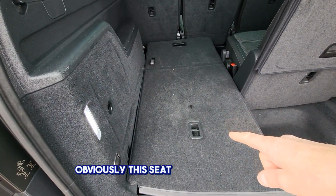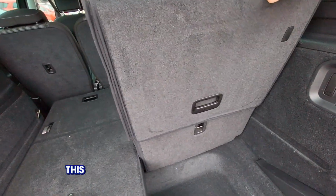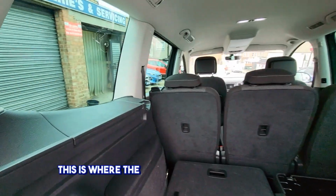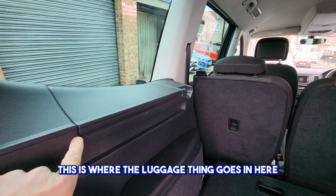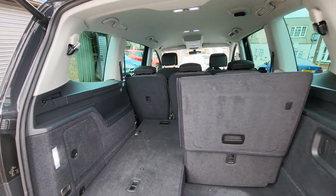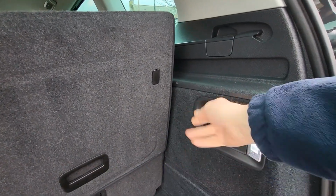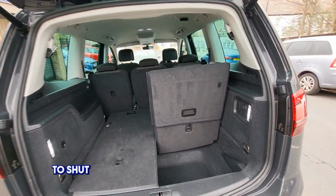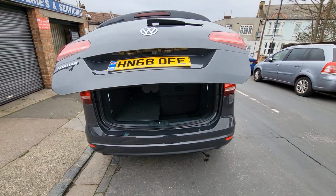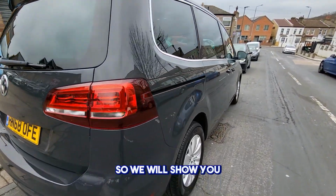Obviously this seat is the same as this, so this folds down and this folds down. To give you an idea, this, as I say, would fold down like that. Give you that idea. This is where the luggage thing goes in here. It locks into there. Power outlet here. You've got these hooks as well, hook stuff too. To shut the tailgate, you push this button here. Pushes the tailgate down. Has a camera on the rear as well, actually, so I will show you.